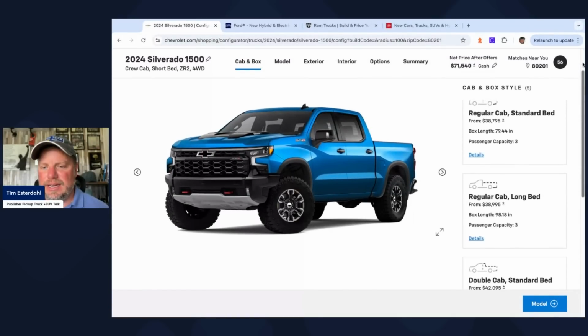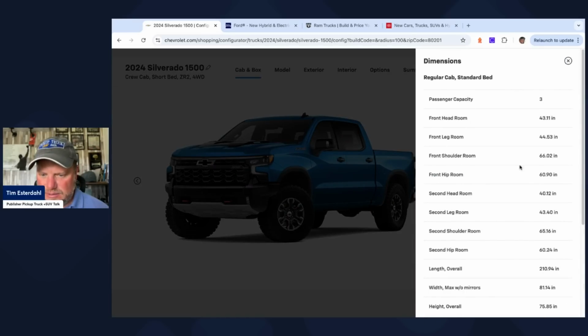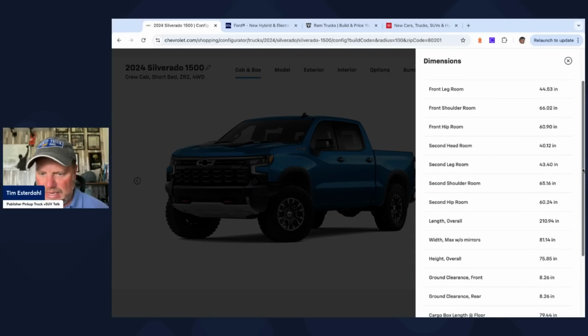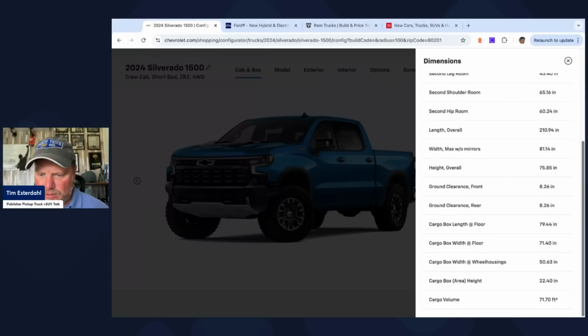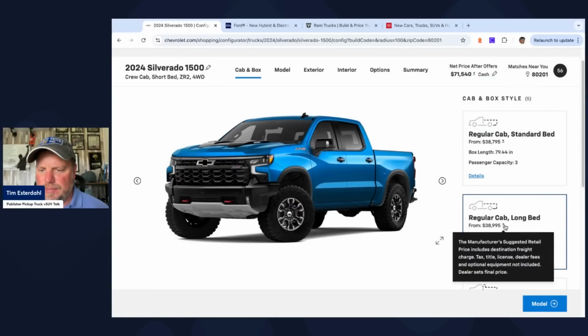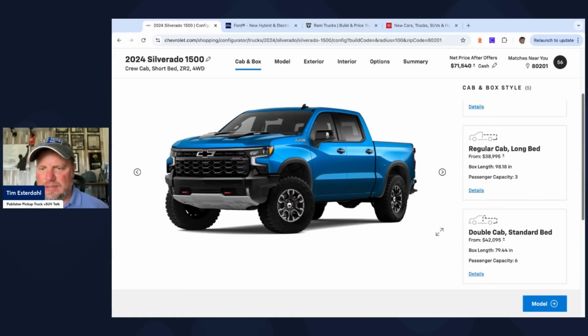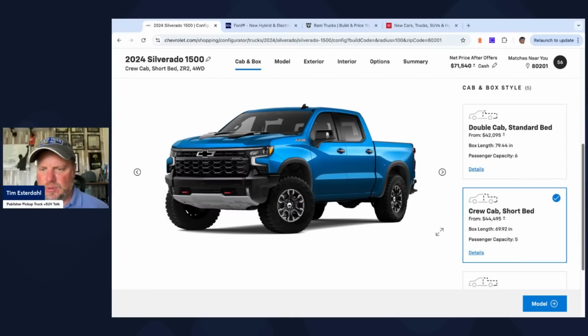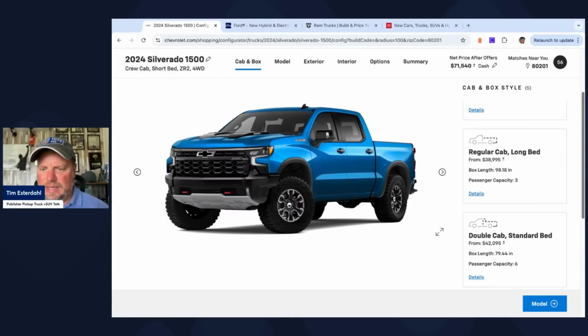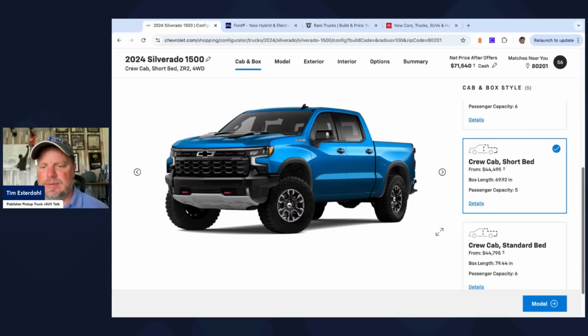So we have a regular cab, standard bed. That is a 5.5 foot bed, I believe. Let's see: overall length, bed length, cargo box. No, I think actually that's a 6 foot bed. I think the regular cab long bed is an 8 foot bed. And if we go down, we have a double cab standard bed, that's a 5.5 foot bed, and crew cab short bed. So really, I think that regular cab long bed is an 8 foot bed, which is the same length as a crew cab standard bed.